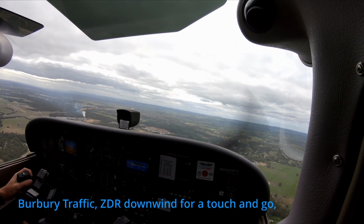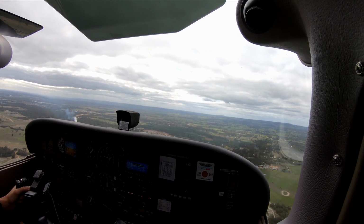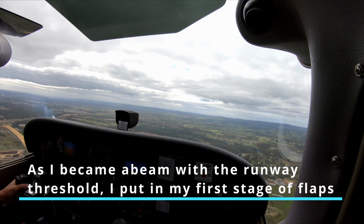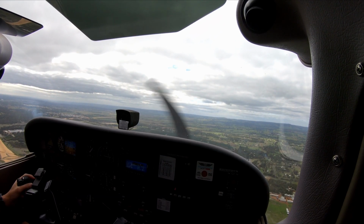Bunbury traffic, Zulu Delta Romeo, downwind for a touch and go, runway 25, Bunbury. Under 110 knots, flaps 10 degrees. And clear right, centre left.